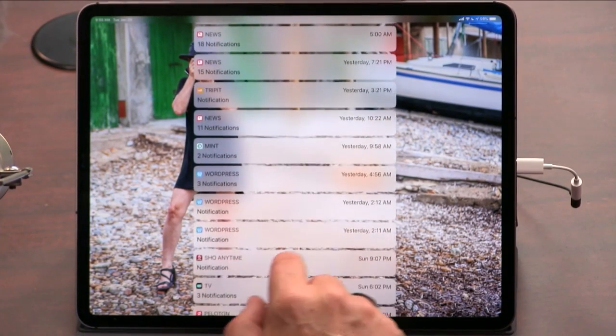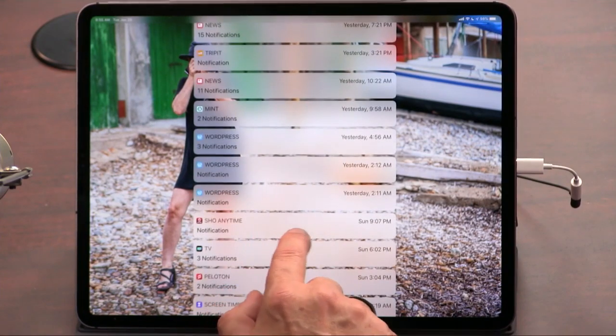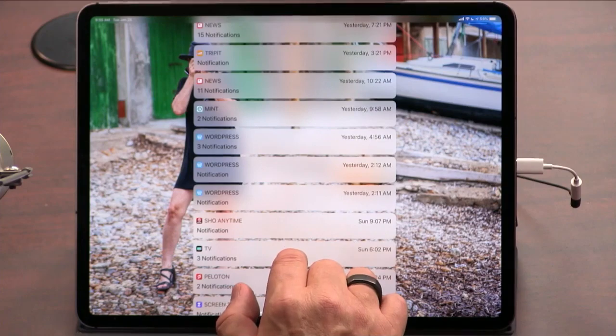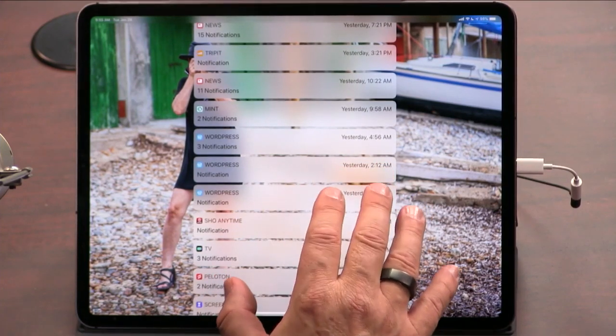Same thing with Showtime Anytime. I don't really want to be notified. Now, you may say, but I have to know when the next Ray Donovan's out. So this is something you have to do on your own.